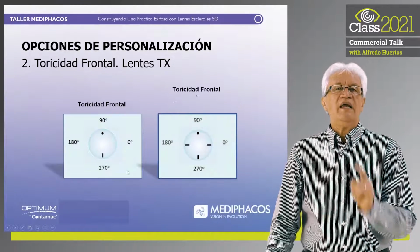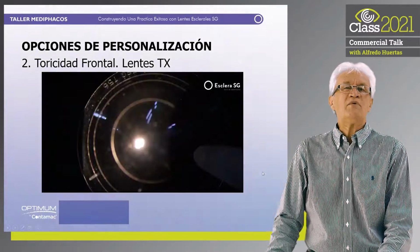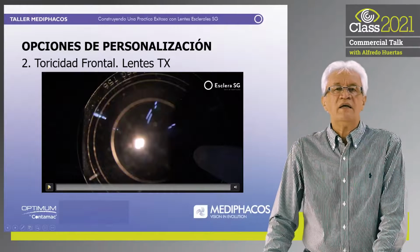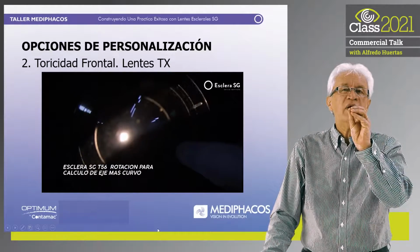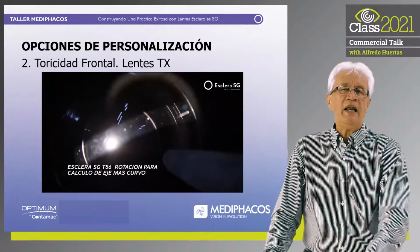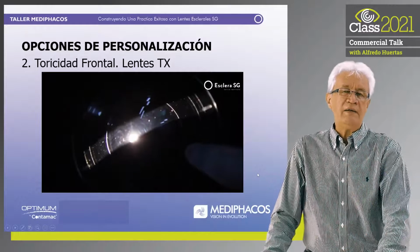Again, I want to show you these marks of the customization options that can be changed as you see them in the slide. I want to show you in the following video the calculation of the most curved axis, and that value is the one that must be sent to the laboratory, with the value of the over-refraction astigmatism, which in this case will be 45 degrees. El desplazamiento del haz que lo debo mandar al laboratorio junto con el valor refractivo del astigmatismo, y el laboratorio ya se encarga de calcular exactamente el astigmatismo frontal que debe ir en la lente.